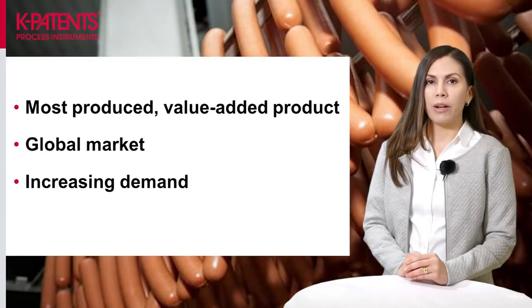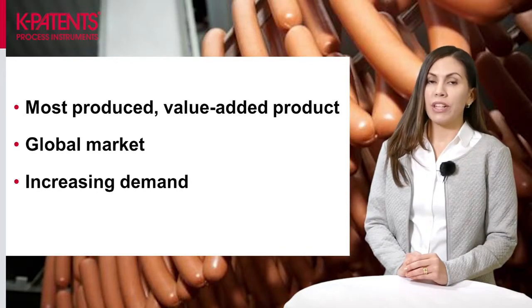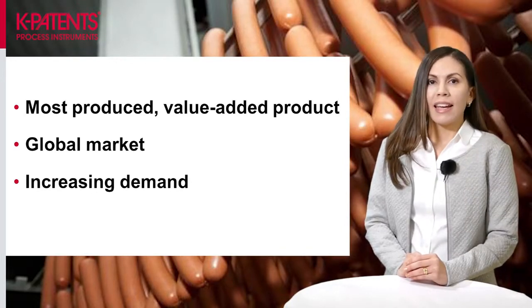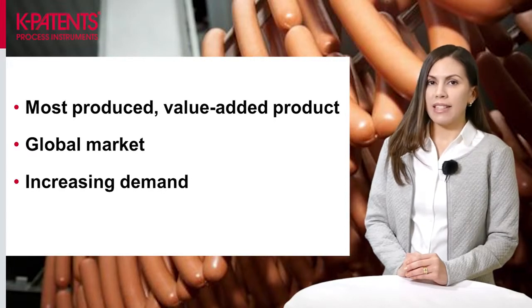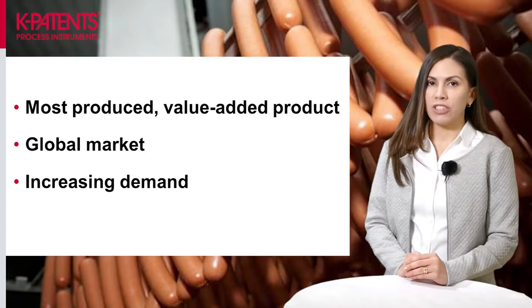Why is this a great application for our refractometers? Well, sausages are one of the most produced value-added products in the meat processing industry. They have a global market and are produced in over 100 countries. Demand for sausages has increased in recent years, resulting in the development of new technologies and new synthetic sausage casings for larger scale and continuous production. All this created a new opportunity for the K-Patent sanitary process refractometer.